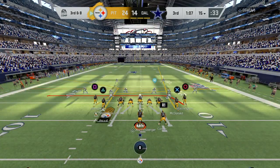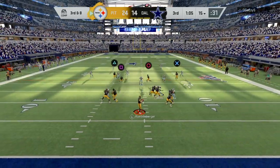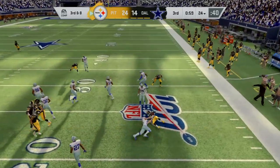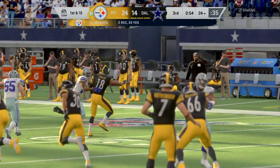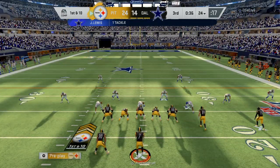The Steelers on third down. They've hit 2 for 4 thus far. This is 3rd and 8. To throw here, Roethlisberger. Completing it to the right side, Johnson. So he fought off the tackle, and that effort gives him the first before he's brought down. It's a 9-yard gain, and it keeps the drive moving.